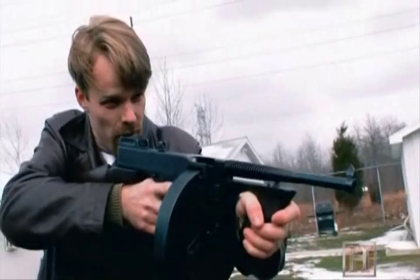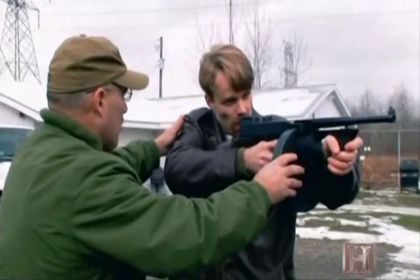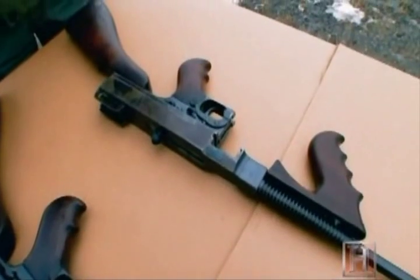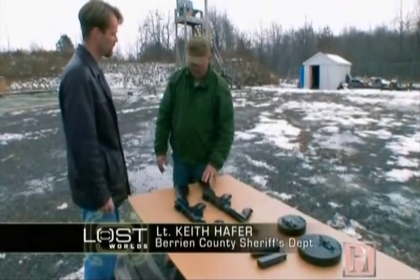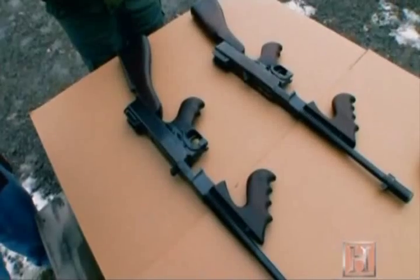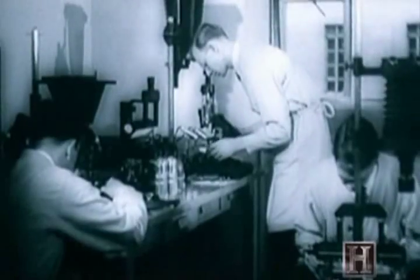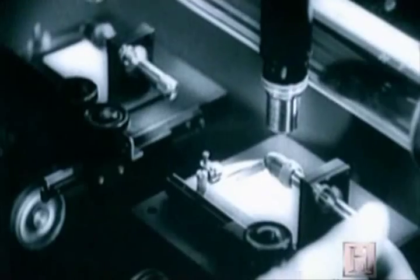To find out more about the Tommy gun, engineer Josh Dortzbach has come to meet Lieutenant Keith Hafer. He believes that he is in possession of the actual weapons used in the St. Valentine's Day Massacre. Well, these two weapons were recovered by the Berrien County Sheriff's Department following the murder of a police officer. And as part of that investigation, the sheriff at that time conducted a raid, and they recovered a steamer trunk full of firearms. They were subsequently tested and matched to projectiles and cartridge cases used at the St. Valentine's Day Massacre.